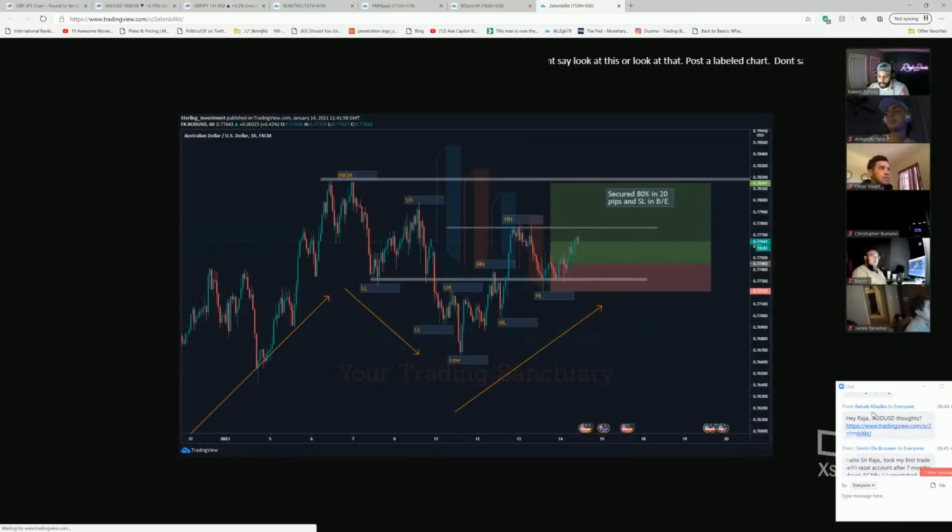Let's take a look at this AUD USD. Secured 80% in 20 pips and stop loss at break even. Nice, very nice. My thoughts on this are, it's a nice chart. You have nice labeling. Your entry was, I don't know, it was over here, over here, over here. This thing is pointing over here, so I don't know where your entry was, but seems like you made profit. Very good.